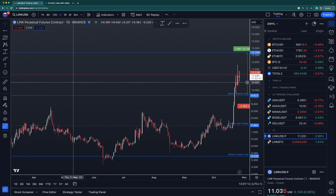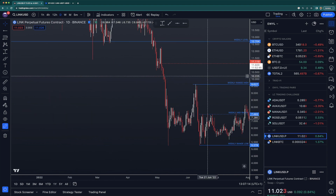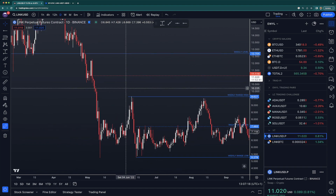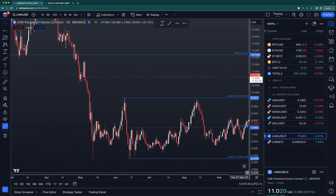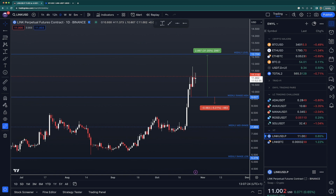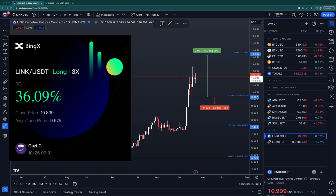Obviously, it's not technically a range, or it could be forming a range, but it wasn't a range here because obviously price just went in a straight line. There was no real consolidation. So a little bit of a problem area, but we've taken some profits off the table. In fact, I'll just show you a quick screenshot. And there you go. Link, you see the average open price, $9.67.